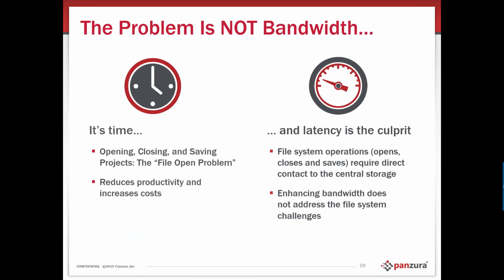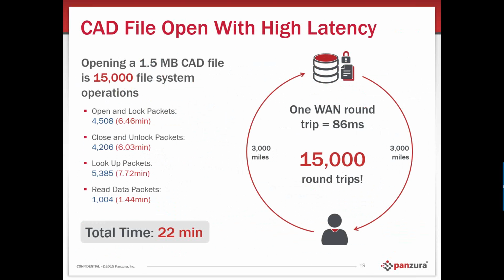So it's all about the amount of time to open and close these files. You're constantly opening, closing, checking, saving, reading. So let's take a look at an example of what happens when we take a very small file. This is just a 1 meg file. It's a small CAD file. And we know if we were to just copy and paste this from one location to the other, even if you had a T1 between office locations, it would happen very quickly. But as we know, CAD and Revit are very chatty applications. It's going back and forth between locations.